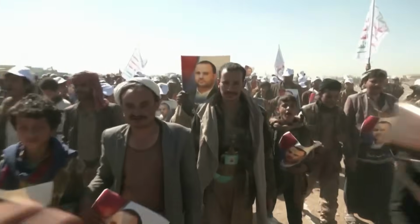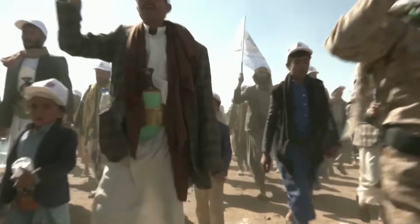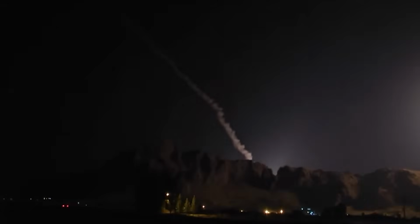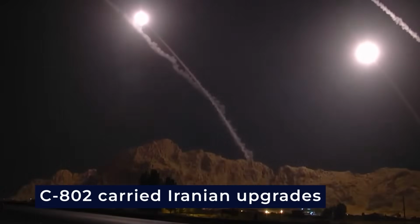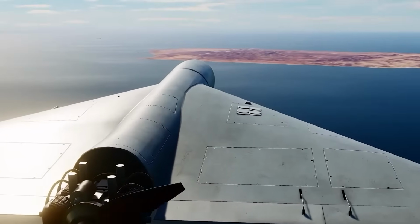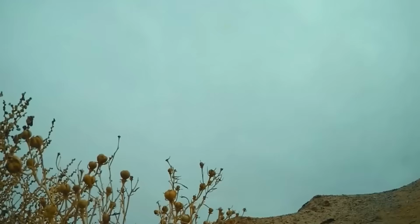Yet the sight raised hard questions. How could desert fighters in Yemen challenge the most powerful navy on Earth? The answer lay in their toolkit and the patrons supplying it. The C-802, originally a Chinese design, carried Iranian upgrades. The Shahed 136 was an Iranian creation, built cheaply and in large numbers. Hidden launch sites in Yemen's sands belched smoke as a sign of meticulous planning.